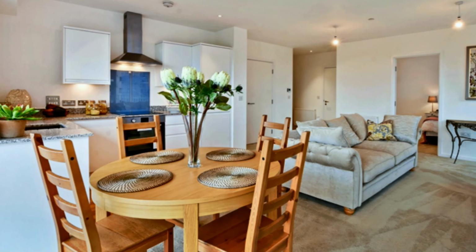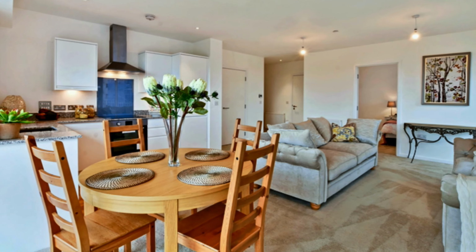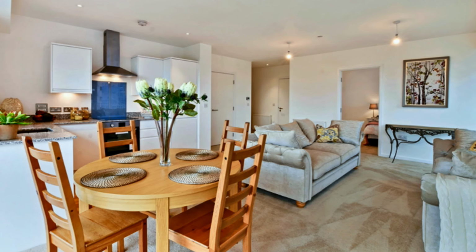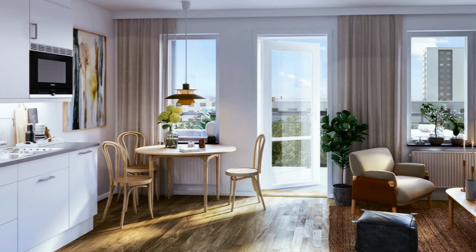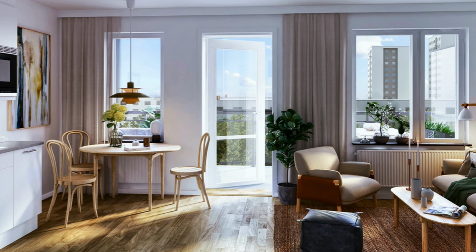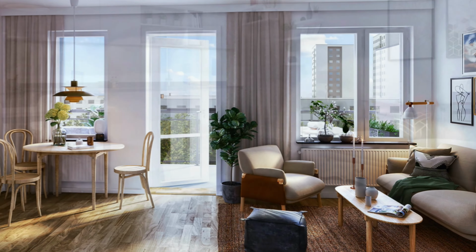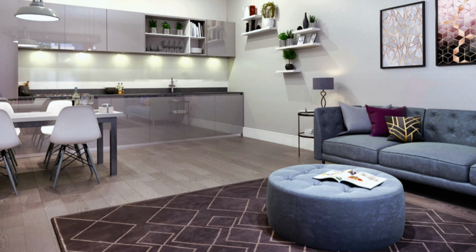One of the most important things for a small living space is the light. Light can make any space look bigger. Use more light fixtures if you don't have enough natural light. Painting in light and bright colors can help your home look more spacious.